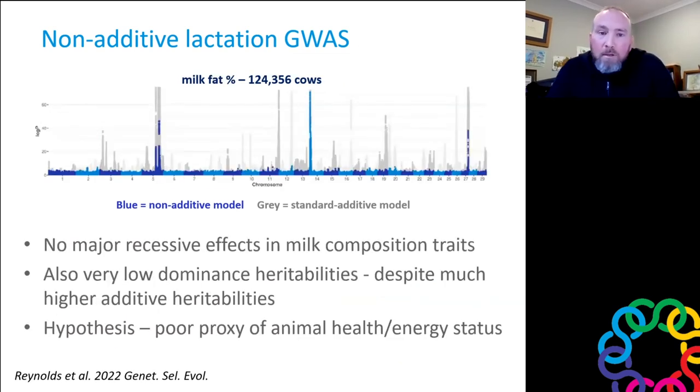So here's another lactation trait from that same paper. And this one perplexed us a little bit. This is milk fat percentage, as opposed to the yield of fat that you get in milk. And I was really excited about this GWAS. As I said to Eduardo at the time, we're going to discover heaps of new recessive QTL, because this trait is one of my favorite traits over the years, because you just map so many QTLs, at least in the additive model. And as you can see, as reflected in the gray there, there's massive numbers of genetic signals. So we're expecting to see heaps of recessive QTLs, and actually we saw none.